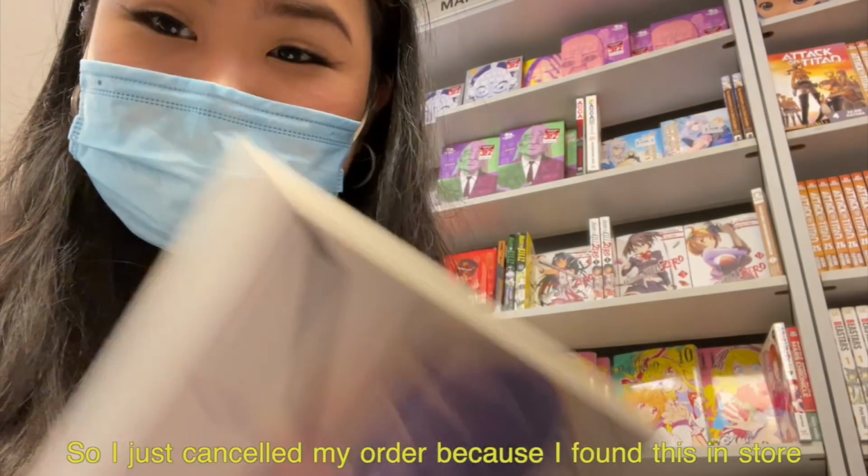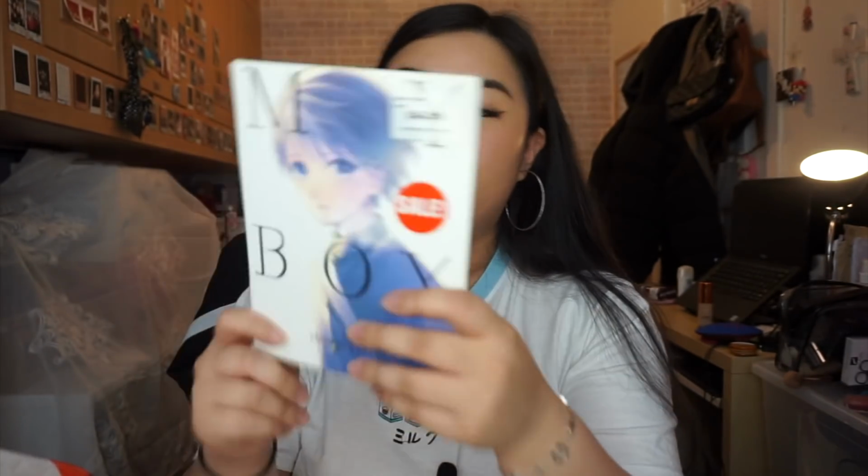I don't know if you've seen my previous videos where I said I did pick this up online, but somehow Forbidden Planet didn't ship out the volume. I don't know why. So I just cancelled my order because I found this in store. When I was in store, I had to quickly cancel my order and then just pick up in store, as I think I was waiting for a good month and they still didn't ship out my order, which is very weird. I never really shopped on Forbidden Planet online. So yeah, let me know your thoughts on that if you had the same experience as me. But yeah, personally, when it comes to Forbidden Planet, I prefer going in store physically.